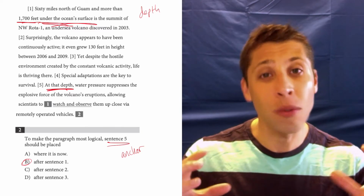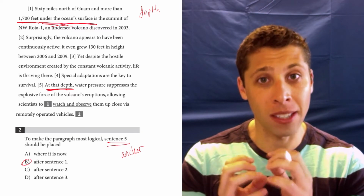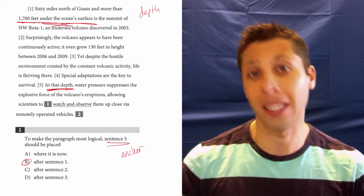Narrow your focus. See if you can think about 1 or 2 ideas from the sentence you're moving that will force you to place it in a certain spot.